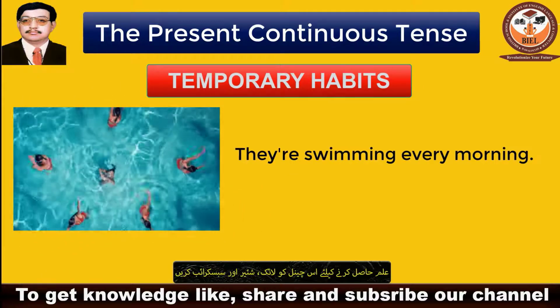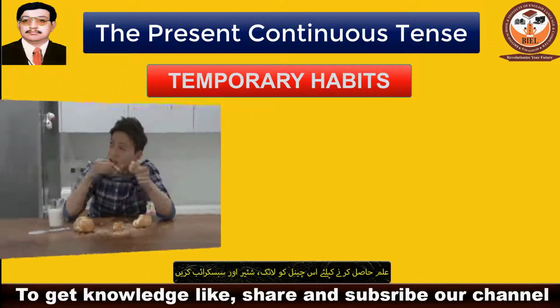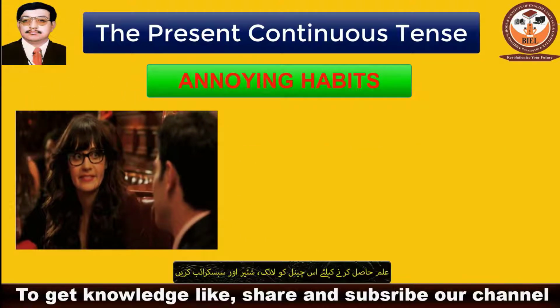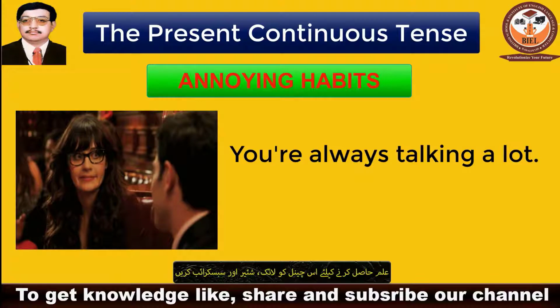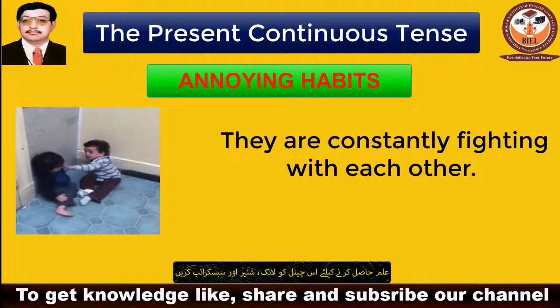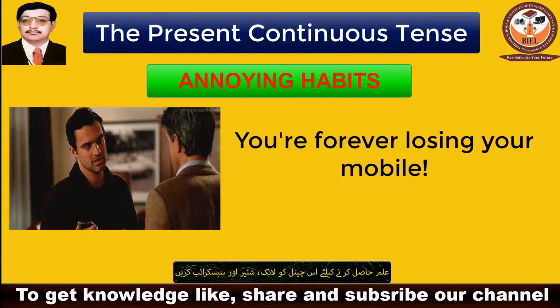They're swimming every morning. I'm eating a lot of bread these days. You're always talking a lot. They are constantly fighting with each other. You're forever losing your mobile.